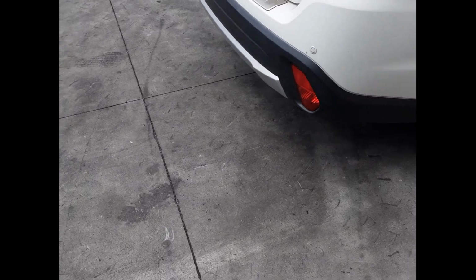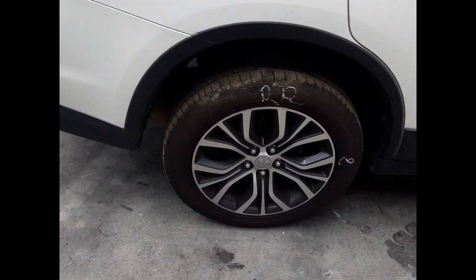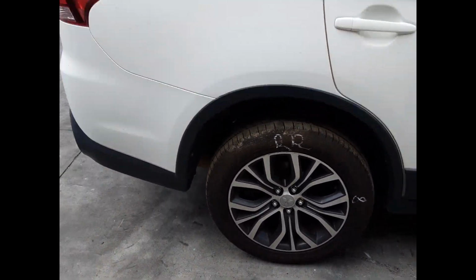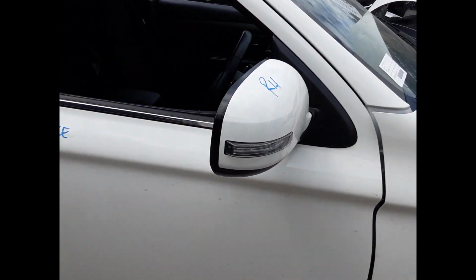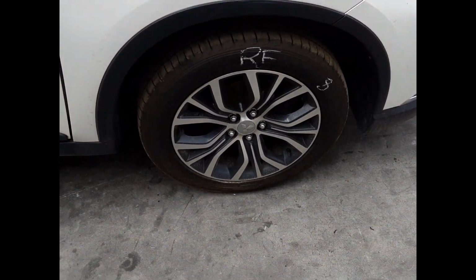bumper cover, right rear 18-inch factory alloy mag with a good tyre, right rear door appears to have no damage, right front door has one small dent, right power door mirror and a right front 18-inch factory alloy mag with a good tyre.